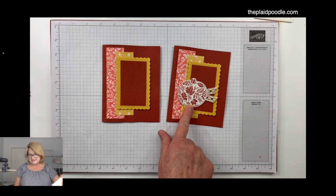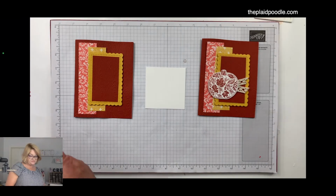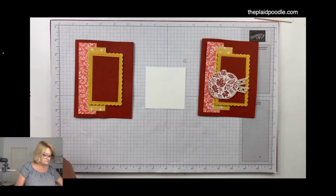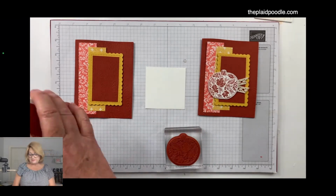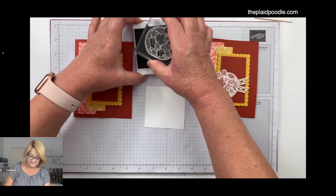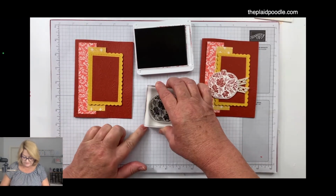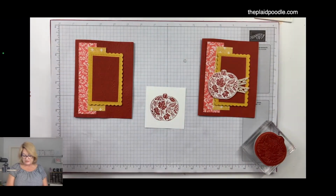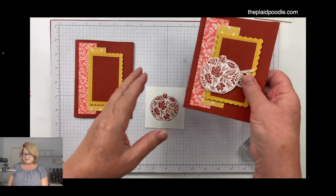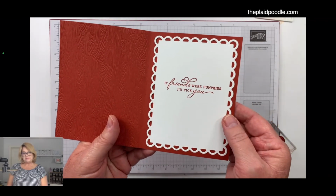Okay, now for my stamped image right here, I'm using this pretty image from the stamp set. And I am using Cajun Craze ink. So pretty. And while I've got the ink out, I think I'll go ahead and do the sentiment. I didn't do one on the outside, but I did one on the inside. I love this. If friends were pumpkins, I'd pick you.